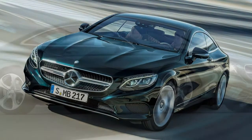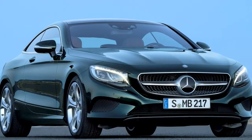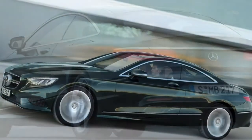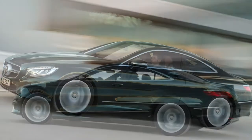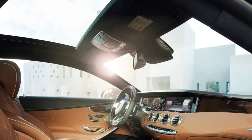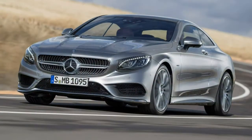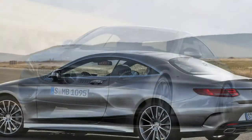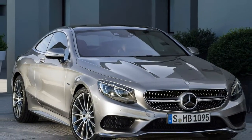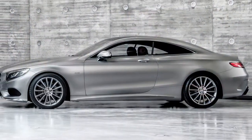Trio of models. Even the entry-level S500 Coupe offers lots of poke. Its 4.6-liter V8 engine helps the car cover 0 to 62 miles per hour in 4.6 seconds. However, the real performance versions of this car are badged Mercedes-AMG S63 and S65 Coupe, hitting 62 miles per hour in 4.2 and 4.1 seconds respectively, thanks to twin-turbocharged AMG V8 and V12 power.